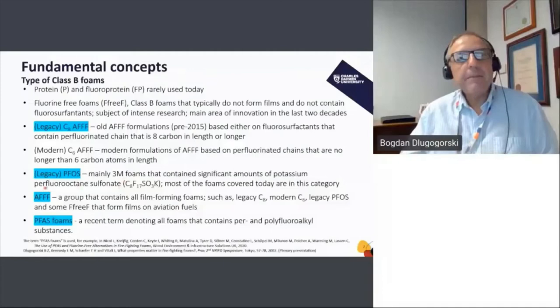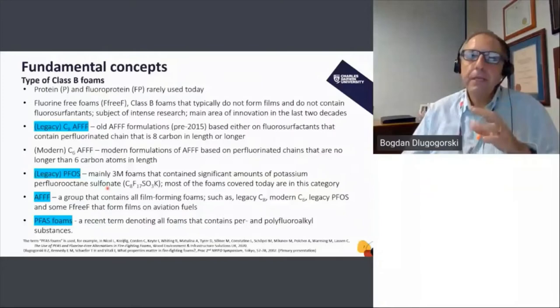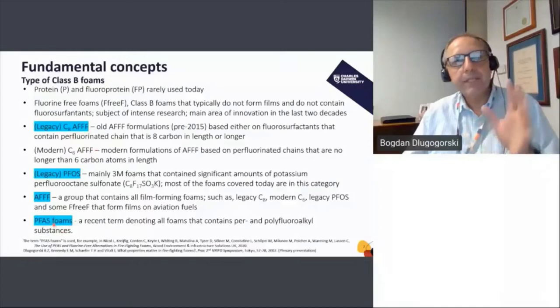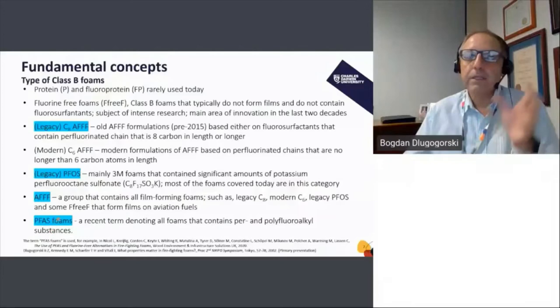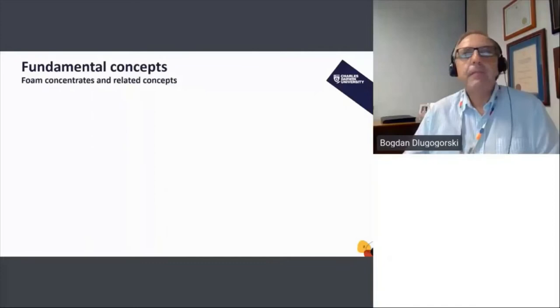And 3M, for most of their foams, used perfluorooctane sulfonate as a filmer, potassium perfluorosulfonate. We know that that caused tremendous damage to the environment. And because perfluorosulfonate is called PFAS, 3M foams were denoted also as PFAS foams. And if you look at this K PFAS here, it has 6 or 8 atoms of carbon that are completely fluorinated. Those types of foams are also called legacy C8 foams. And very recently, people mostly on the environmental side of firefighting foams started calling all those foams that 3M and competitors use PFAS foams. And that means per- and polyfluoroalkyl substances.